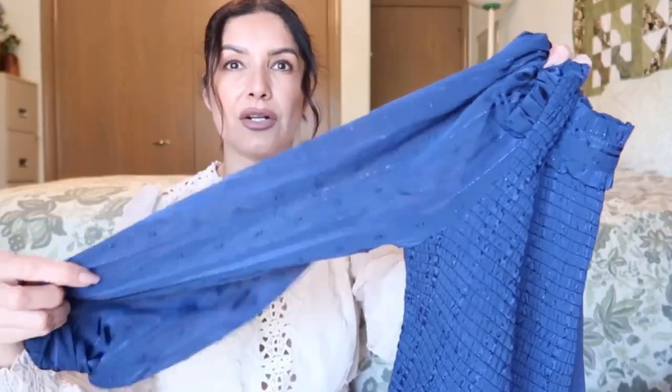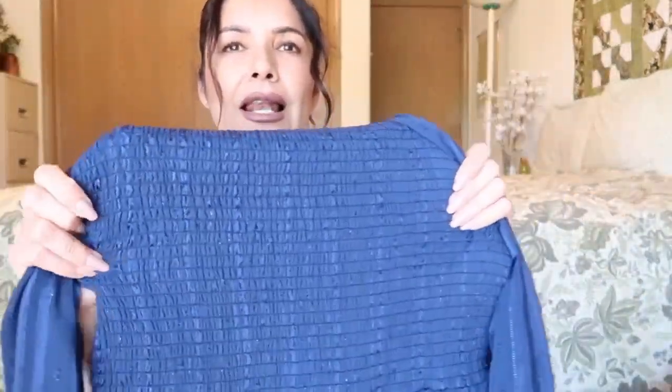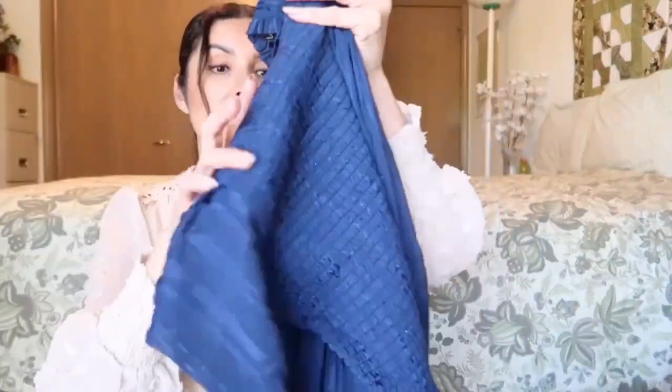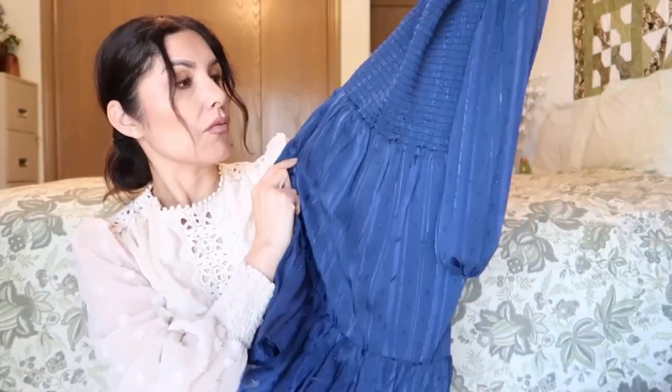It has sheer sleeves, and yes, I was wearing this. In fact, I took a picture. Look, this one, it looks really nice. And it has this elastic body here, and then here at the bottom, it has these ruffles. It has lining, which is pretty nice, and it's a really beautiful dress. This is the dress. This one is a size small and it's really beautiful. I really, really love this dress.